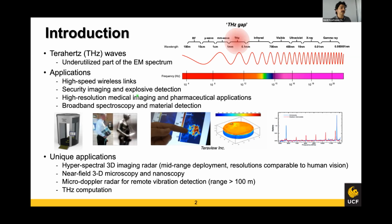Terahertz waves can be used in high-speed wireless links, which is, of course, the central topic of next generation 6G systems. They can be used for security imaging and explosive detection, for high-resolution medical imaging and pharmaceutical applications, as well as broadband spectroscopy and material detection. And the reason behind that is that in the terahertz spectrum, material molecules have vibrational and rotational absorption modes, which are unique and can be used to detect material.